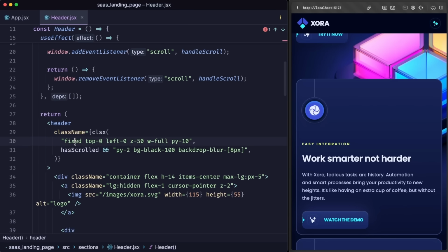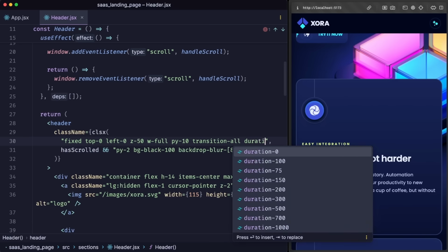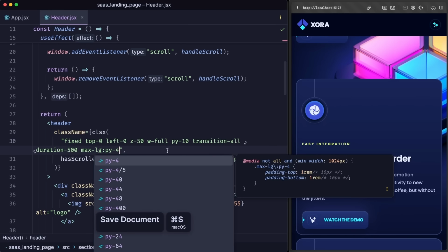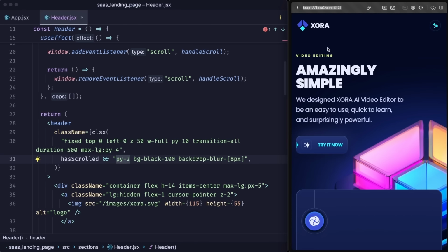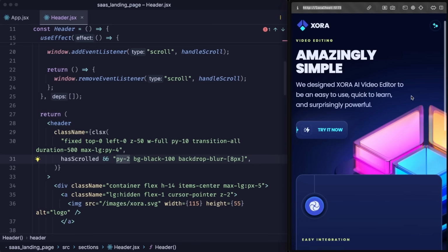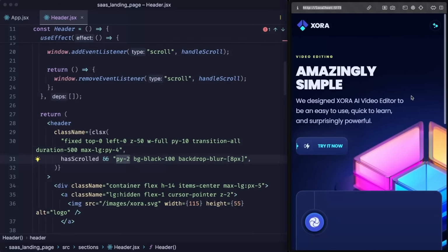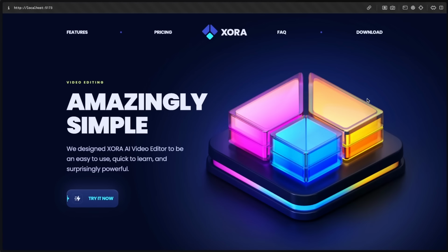There we go. So one more time, it's looking something like this. Fixed top-0, left-0, z-50, w-full, padding Y 10. We can also apply a transition so this happens slowly. So transition-all, duration-500, and max-lg padding Y of 4. So we're going to modify it from 4 to 2. And how that looks in practice: now it's gone. And if I scroll down, you can see this background nicely appear right here, and then it goes away once again. This is great, but it's even more important on desktop devices.